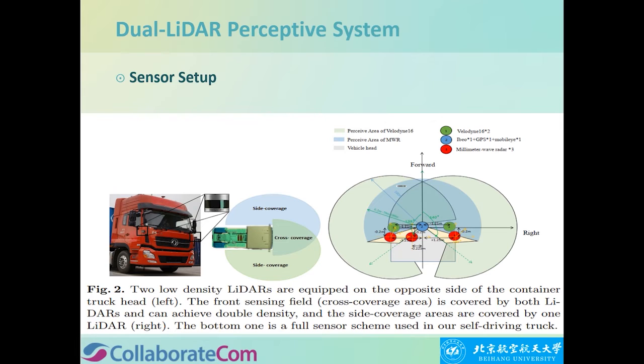Fig 2 shows the perception module of our sensor solution for the self-driving container truck. It can be seen that the two low-density LiDARs are equipped on the corners of the vehicle head. Both of the two LiDARs' laser scan lines can reach the front area and can be combined as a 32 scan line. For the side areas, each LiDAR covers one side.